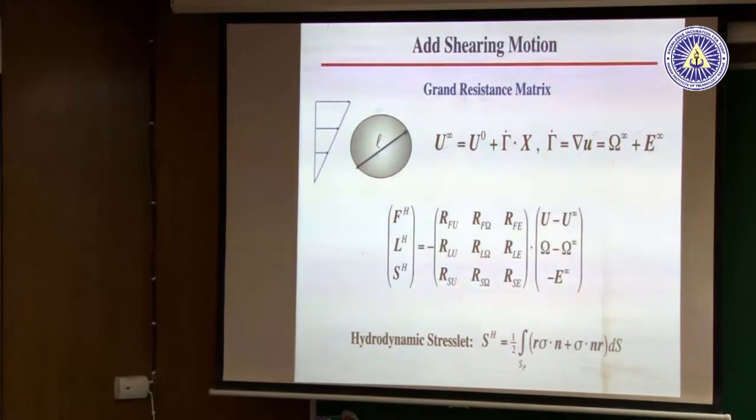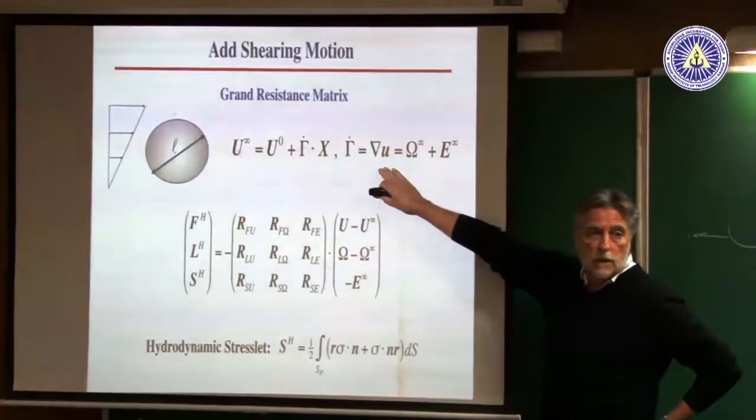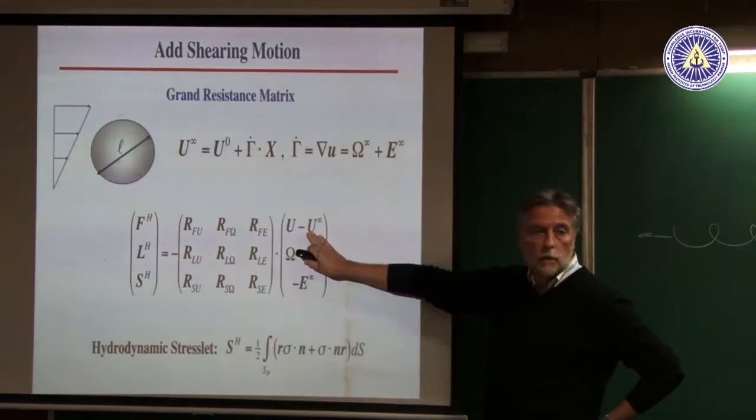And all these R's are just geometry. And then for two particles, it's the infinity of the strain rate, and this would be the vorticity of the flow, right? This is the velocity gradient of the fluid, so linear flow. And so this is a natural way it comes back. So only motion relative to the fluid generates force.